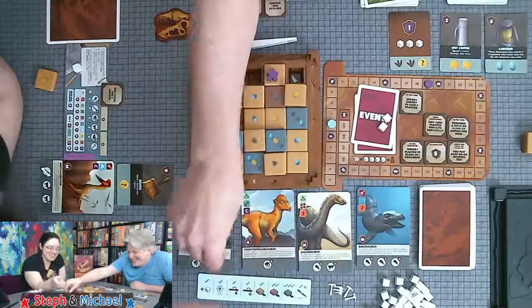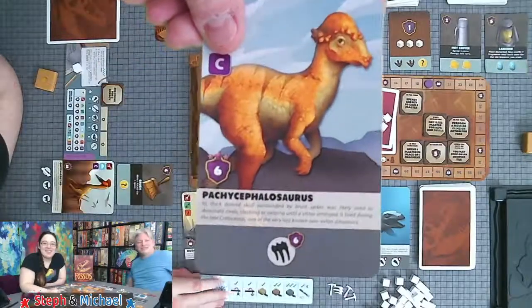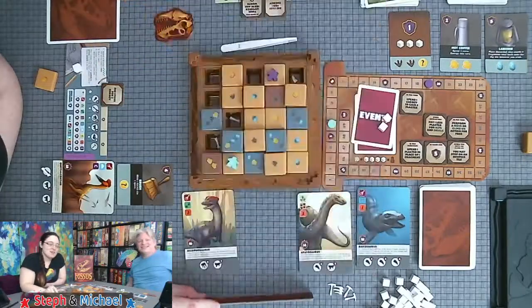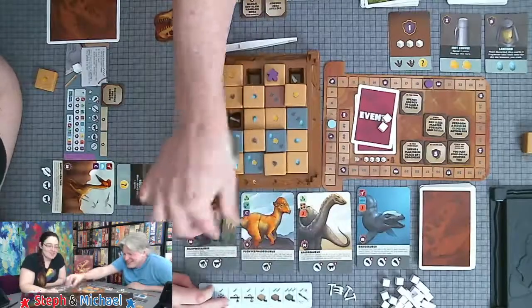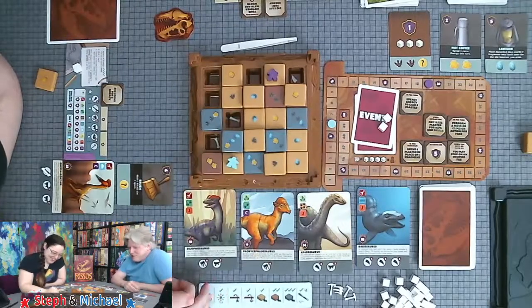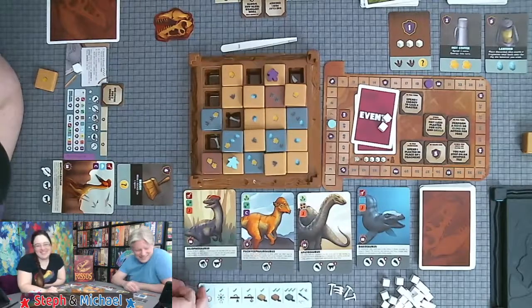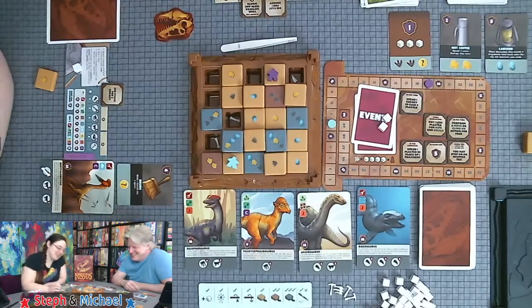What? I don't know. Come on. Pachycephalosaurus. If somebody's like, hey, spell this word, I'd be like, I guess it's a really good Scrabble word. No, I don't think it would fit on the board. Head bonker. Head bonker is a better word, yeah.